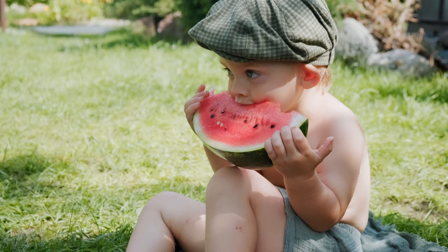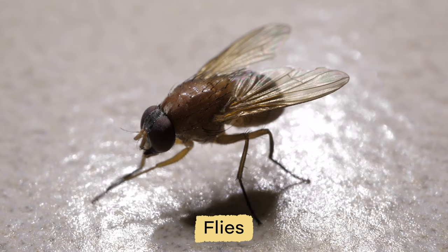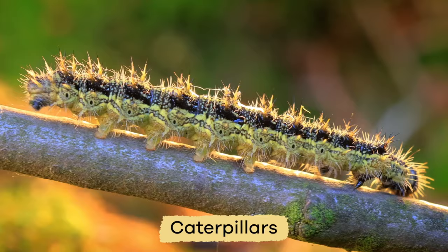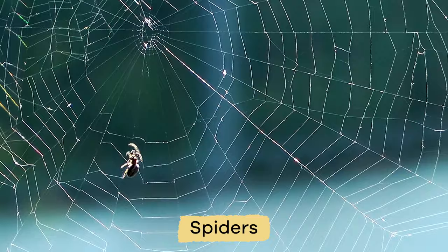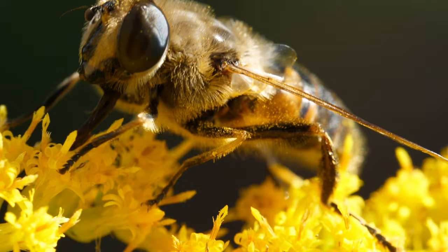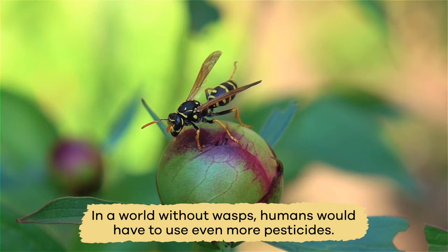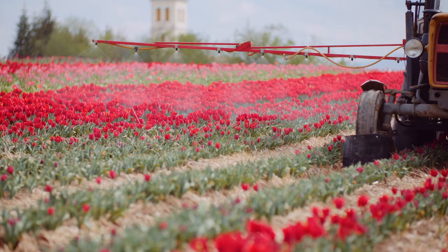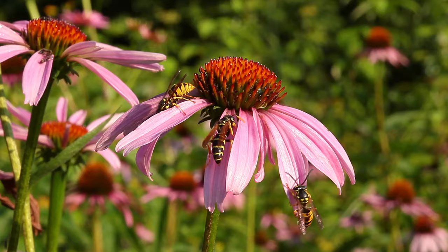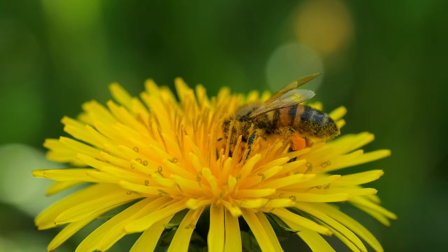Wasps help keep the arthropod population under control. Without wasps, we would have too many flies, caterpillars, and spiders. In addition, wasps are a free and eco-friendly way to control pests. In a world without wasps, humans would have to use even more pesticides, which would have terrible effects on our land. And wasps are also pollinators. They just aren't as great as bees are at it.